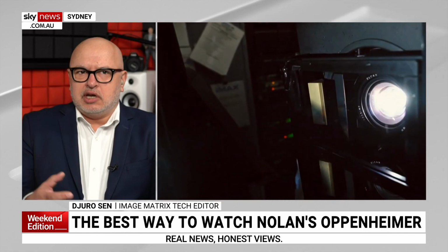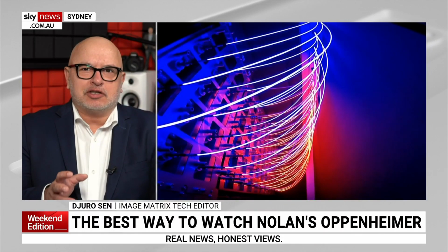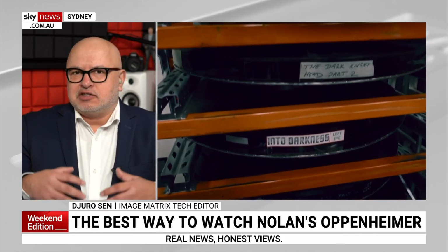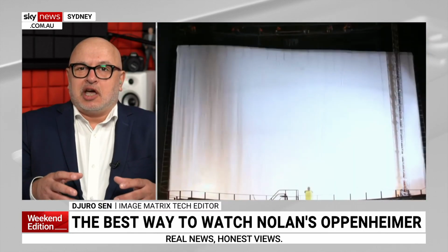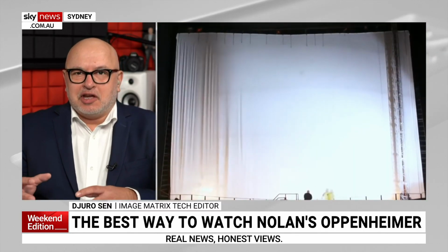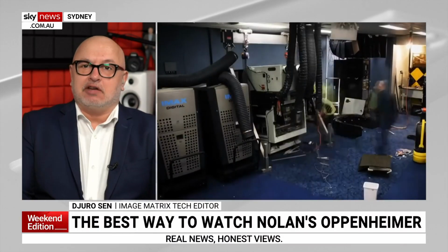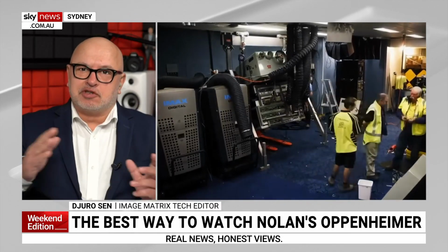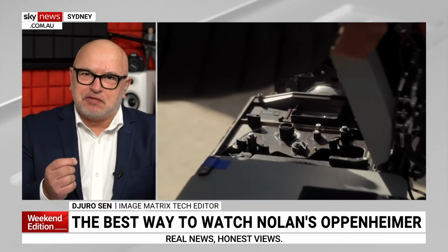So as you can see here, the setup is amazing. This film is 18 kilometres long, and it comes in over 50 canisters that they have to stitch together. This is the IMAX cinema in Melbourne, and they actually had to put back their projector. The IMAX is called 1570. That means 15 perforations along the film for a 70mm. So they took it out, put it back in, all because of Christopher Nolan.